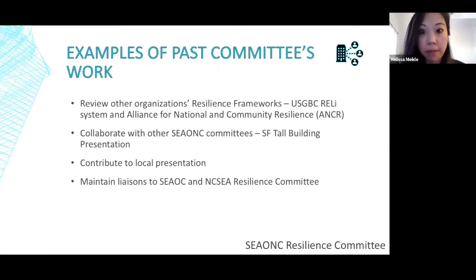So some examples of what we've done in the past. Our group has been gathering information about other organizations and collaborating with other resilience-based groups because it's such a fast-changing environment. Some of those organizations we've worked with have been resilience frameworks, the USGBC RELi system, and the Alliance for National and Community Resilience. We did an internal review and also looked into the ANCR benchmark system.